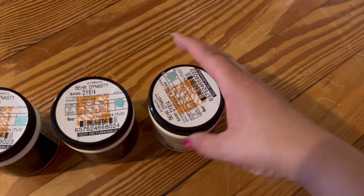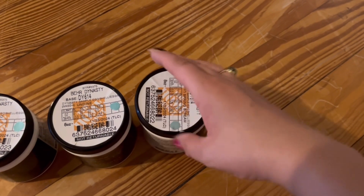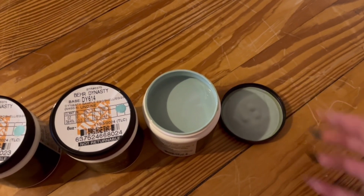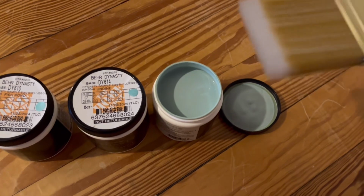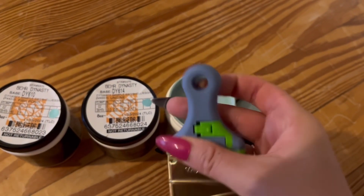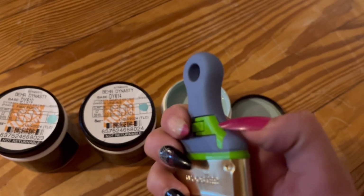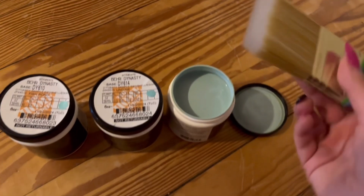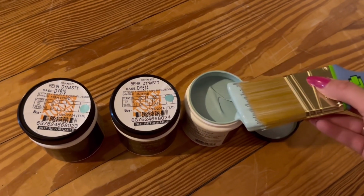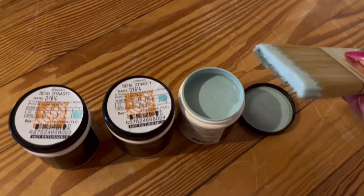Let's start off with Spring Stream. If I can get it open. This is really hard to do with one hand when I'm filming with the other hand. Alrighty. I love these little brushes. They're just so comfortable with the little handle, and it has a little clip so that it can attach to your paint pail. So nifty. I really like it.